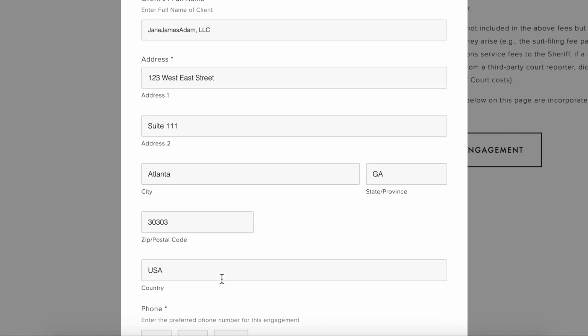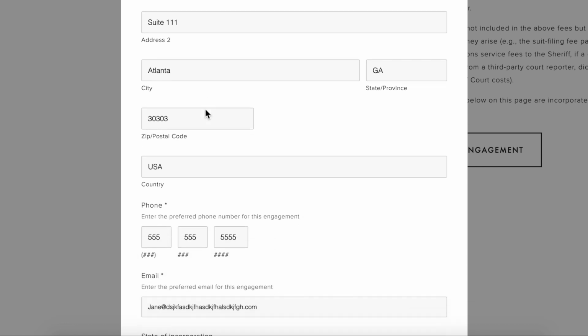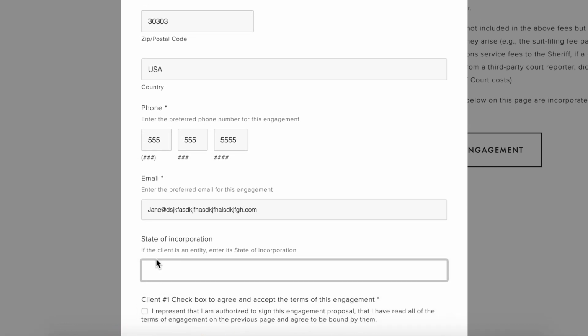Now, we decided that her office is in Atlanta, but it turns out that the state of incorporation for this LLC is not Georgia. Let's pretend that it is Delaware. So we put DE there.